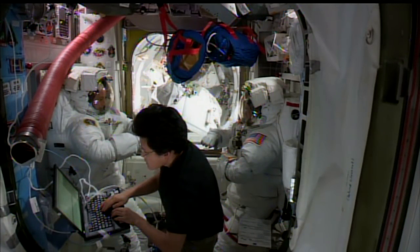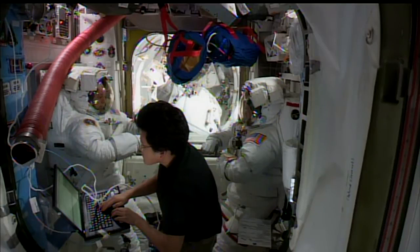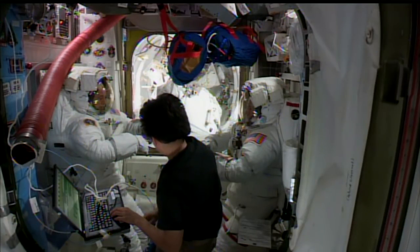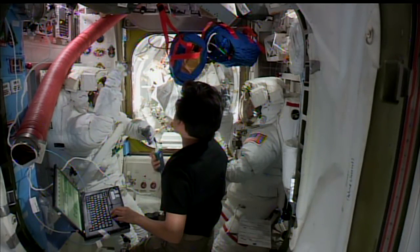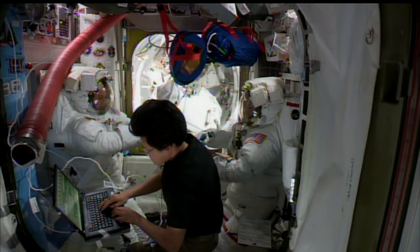We're about an hour and a half down on the timeline because of issues that arose earlier this morning, maybe about 2 hours ago or so now, with Drew Feustel's suit that failed three leak checks. Various components, the arms of the suit, the helmet, the gloves were removed. Sealing surfaces and sealing connections were wiped down by Scott Tingle, NASA flight engineer for Expedition 55, who is assisting with the spacewalk preparations along with Kanai.